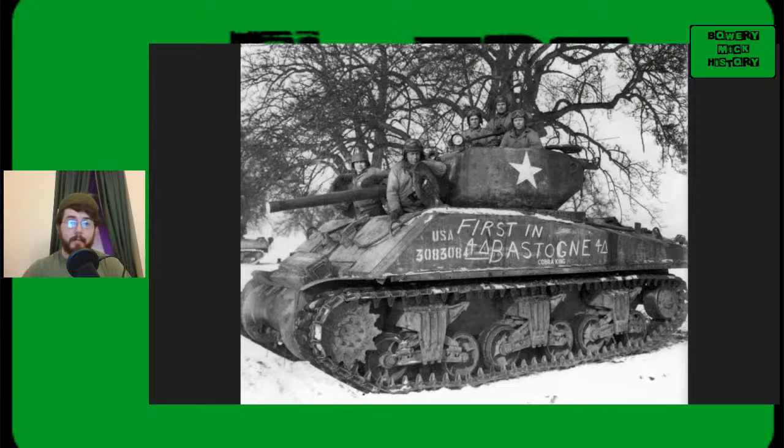Relief did not come to the 101st Division until December 26th, 1944, when lead elements of George Patton's Third Army finally broke through the German perimeter and were able to make contact with the 101st Airborne. This tank right here is the first tank that made contact with the men of the 101st. Its call sign was Cobra King. And as you can see, they were very proud to be the first tank to arrive in Bastogne.